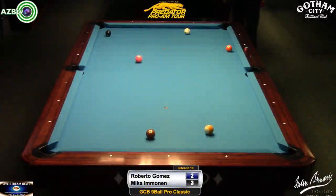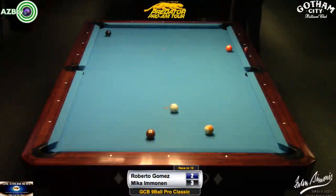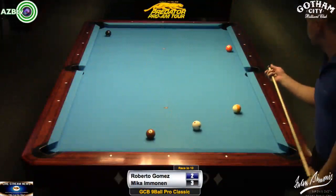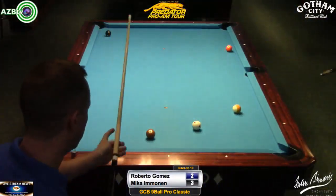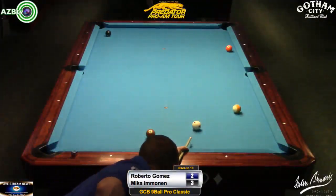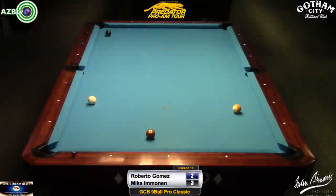He's going to leave himself nice for the comeback for this 7. So I believe he's going to try and get as close as possible to this. Watch the 9. He's made a little bit of work for himself, but the good thing is the 8 is relatively close to the pocket for a shot on the 7. Oh, he hit it nicely. Wow, he hit it beautifully, no hesitation whatsoever. It was a beautiful shot.